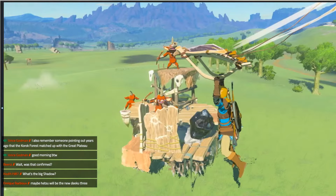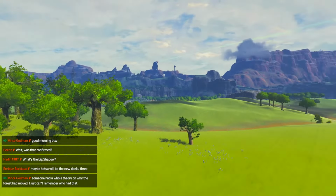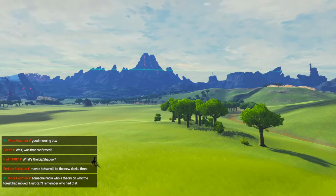Yeah, it does kind of match up with the Great Plateau. We're going to go back to Breath of the Wild here, and I'm all screwed up now. We're looking into the sky. Let's see if I can get the camera angle back. Whoops. Sorry, that was kind of a lot to handle there.